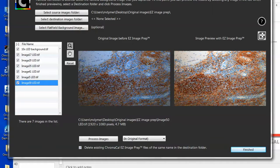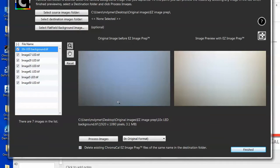So you can see this one shifted from this and this. This is a really lousy LED. And this camera does a great job of capturing a really lousy LED. So very cold, very blue, and here on the right, it's been processed. I also have my background image. So you can see this lousy LED and all that shading, the hotspot.